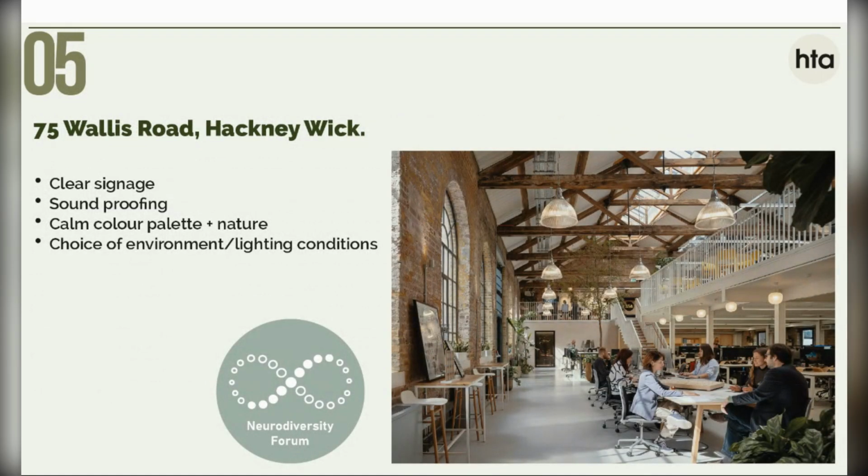So in our office, HDA Design moved into new offices just before Christmas last year. We bought a warehouse which we refurbished, and thinking about how we can facilitate a comfortable space to work in for all our members of staff was really at the forefront of the design of the space, which we did as a practice with another refurbishment organization. So we were very conscious of incorporating elements such as very clear signage. The entire building has been soundproofed at ceiling level. It has a very calm color palette, and there's lots of natural features throughout, plants.